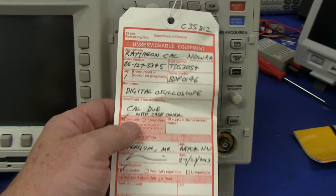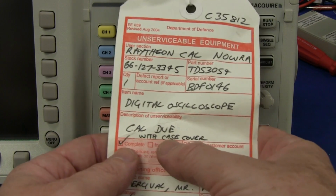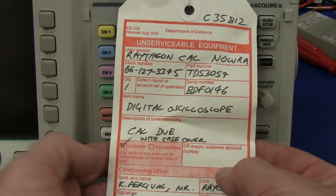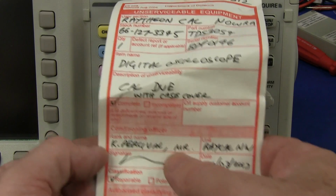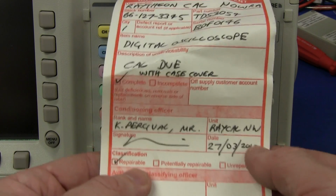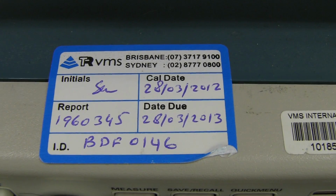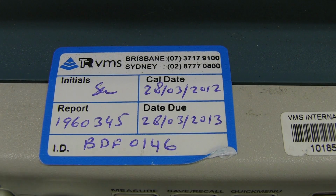What's the problem with this unserviceable equipment? The calibration is due, with case cover. What? So there you go. Thank you very much, Mr. Percival. Brilliant. 27th of the 3rd, 2013. So what? There's absolutely nothing wrong with this thing. Look at that. It was only calibrated in March 2012.